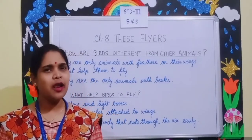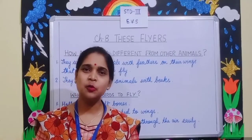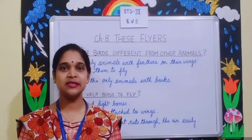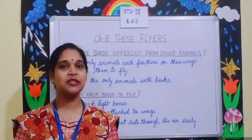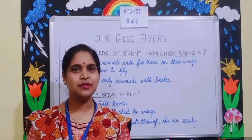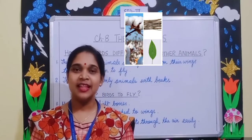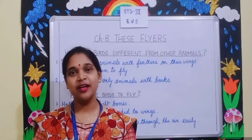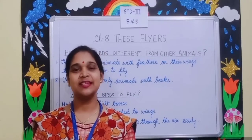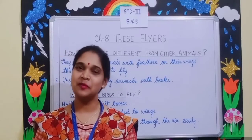Children, you all have seen nests of birds. Now, why do birds build nests? Birds build nests to lay eggs and to keep their babies safe. They use cotton, thread, twigs, leaves, etc. to make their nests. Now let's discuss the different types of nests made by birds.